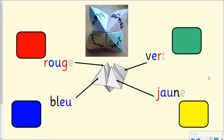So there's a picture of the one I did at the top there. And you've got 4 outer sections, and each outer section you're going to find some colouring pencils now and colour each one. One in blue, one in red, one in green and one in yellow. And then you're going to write the words in French for them over the top, just like I've done. Now you probably want to pause the video now and go away and do this.